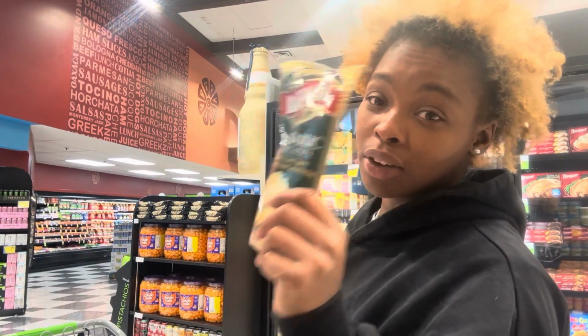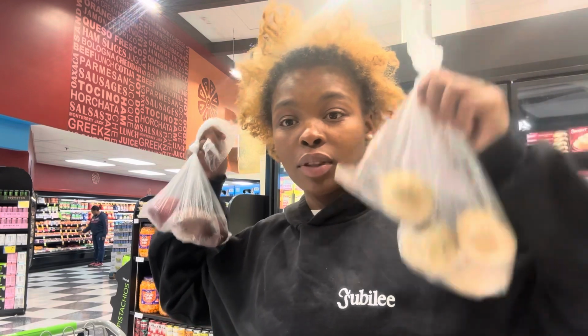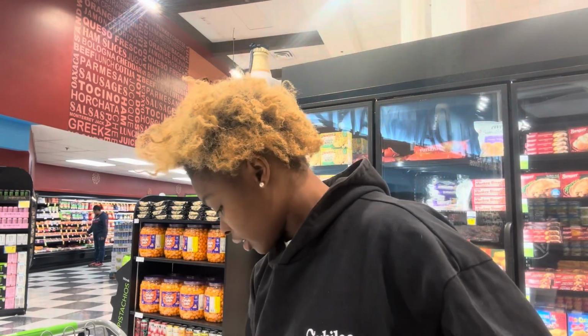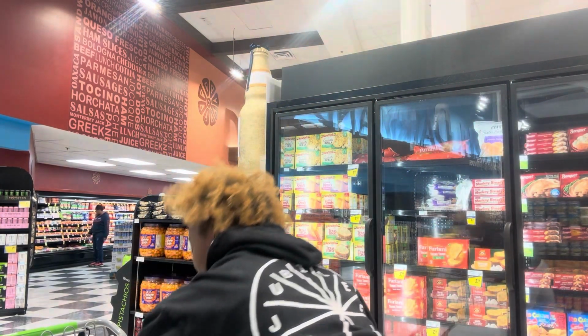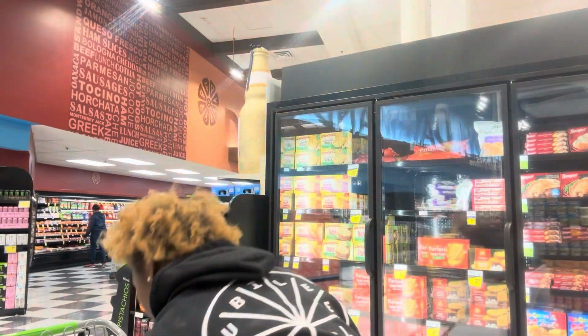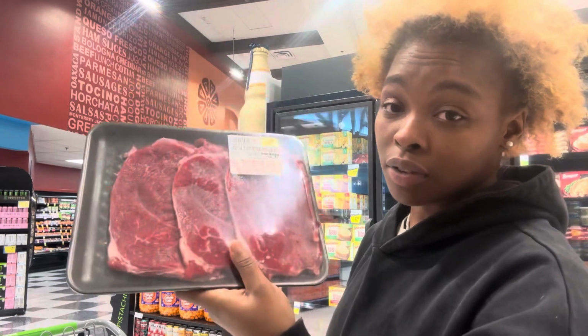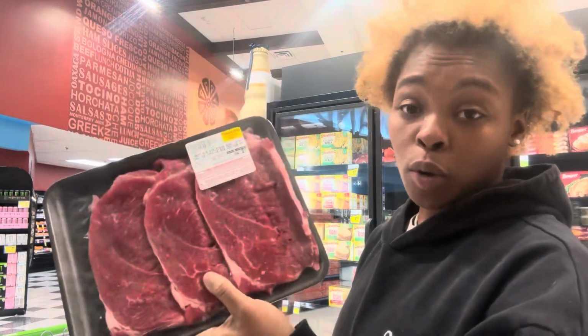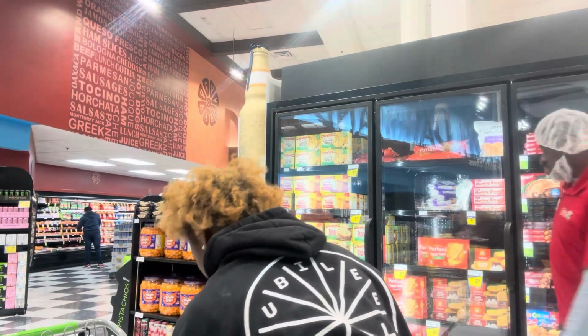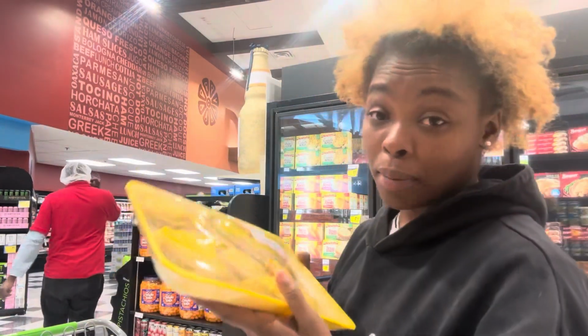I'm putting these potatoes back because I already got a lot of potatoes. Out of these two, I'm going to stick with the red potatoes because they're cheaper. I got these chunks right here, but these chunks are literally $5.12. And this right here is $4.37. So I'm gonna get this. This right here was some extra meat that I was gonna fry up, but I'm not gonna fry it anymore. So I'm gonna put that back in the fridge.